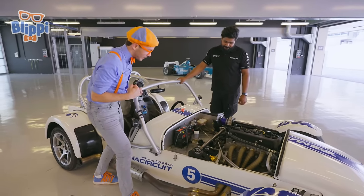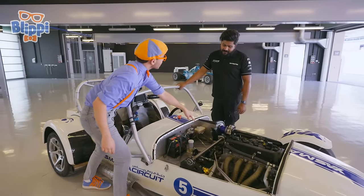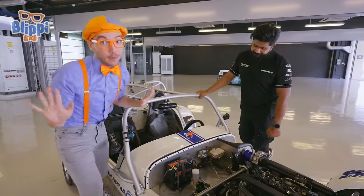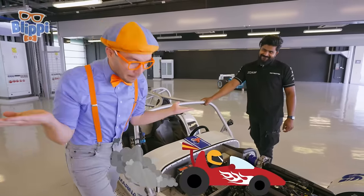That's awesome. And look, there's the battery. And does this help the brakes? Yeah, that's for the fluid for the brakes and the clutch and all. If you go too fast, that's okay. You can just hit the brakes and you'll slow down or stop.